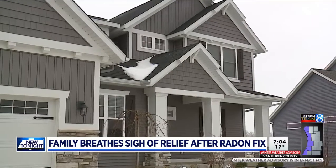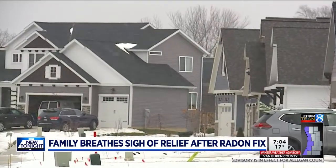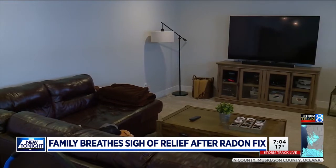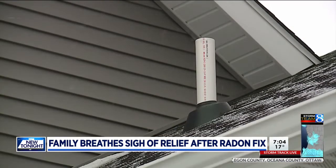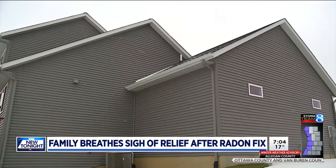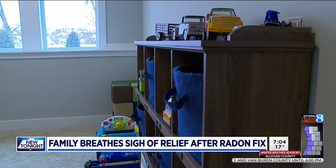A beautiful new home in a growing Byron Center subdivision. The perfect place for Scott Hesslink and his wife to raise their three boys. "If you had high radon levels, you would not know." What you can't see underneath the new siding and shingles is radon, a colorless, odorless gas that's naturally occurring in the air.